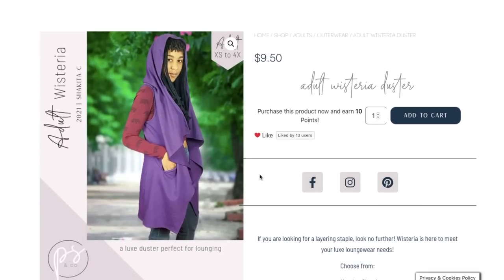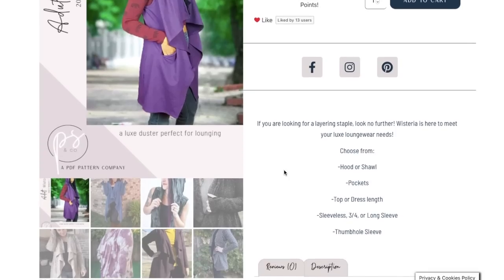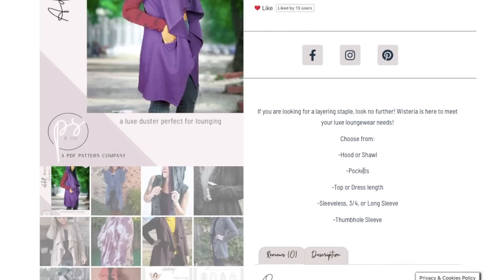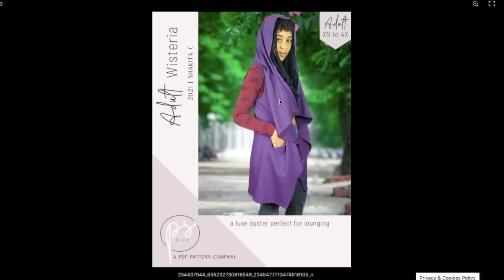So it looks a lot like what we just saw, but sleeveless and more of a waterfall situation. Layering staple, look no further. Wisteria is here. Choose from options to meet your luxe loungewear needs. So that's the vibe they're going for, luxe loungewear. Hood or shawl, pockets, top or dress length, three sleeve options, and also a thumbhole sleeve. So there is a sleeve, just not on this version. Okay.